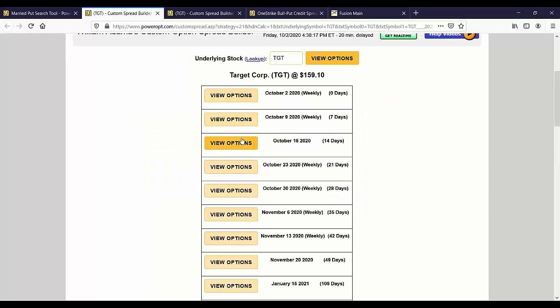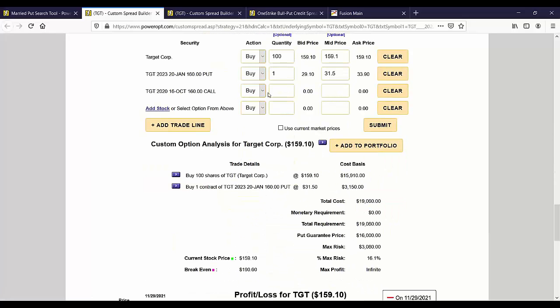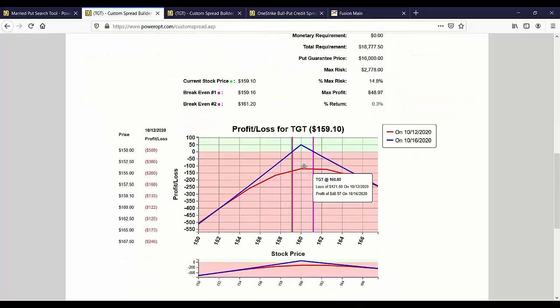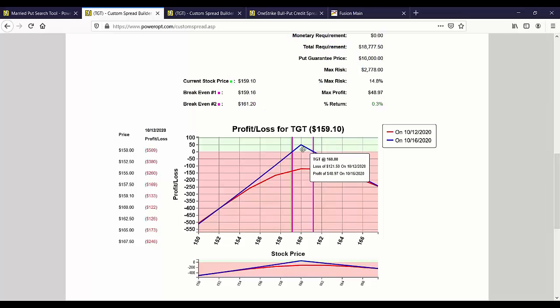Now let's sell the October 16th, 160 call at $3. Why wouldn't I do this in this case? Because it's capping it too much. It's only a 0.3% yield. Still have a reasonable upper and lower break even in this case, but again, it's only 2 points up and 1 point down to hit the upper and lower break even for a 0.3% max profit, and that's if the stock's trading right at 160.